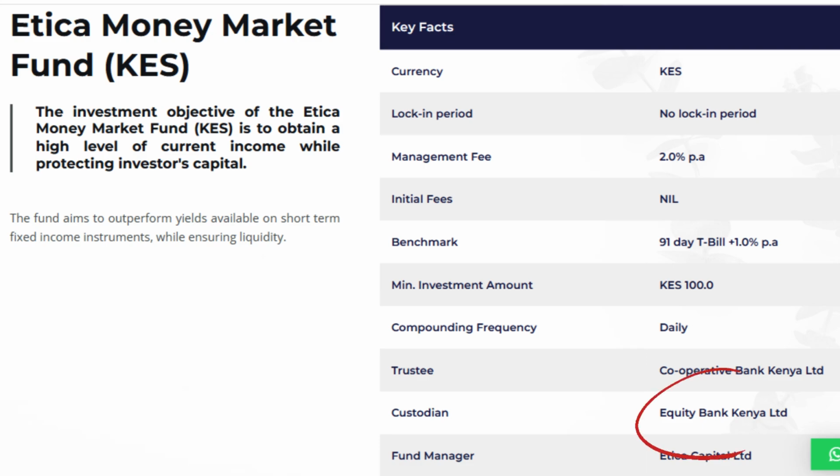Yes. Then Equity Bank are their custodians, basically meaning they hold the money for Etica. And now the role of Etica remains to follow the guidelines and to identify the best places to put your money and also earn you great returns. So with this, we know that the fund is licensed and they follow the regulations as set by CMA. There are always auditors to make sure that this is done in the right way.